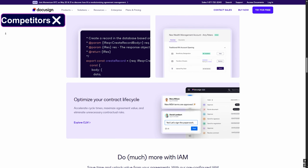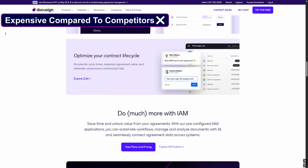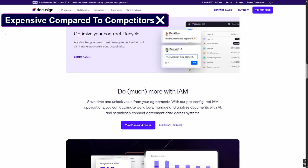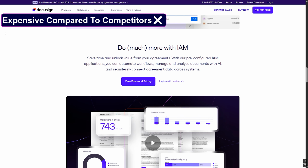Cons. Of course, as we all know, nothing is perfect and it has some downsides. Number one, it is expensive compared to competitors. DocuSign is not the cheapest option. Some alternatives like PandaDoc, SignNow, or Dropbox Sign may offer better value for small businesses.